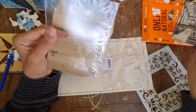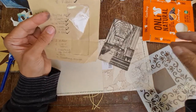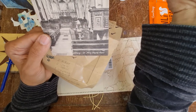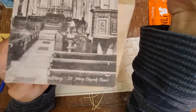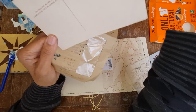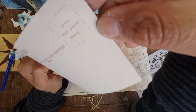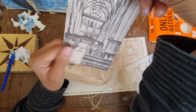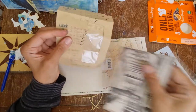This is what this postcard actually came in, so I'm going to use this see-through pocket. And this is the postcard. So this says Ottery St Mary Church Choir, not St Mary's. There we are. And that's pretty cool. And it says affix half a penny stamp. And it's a Frith series, so it's a very nice card, actually.